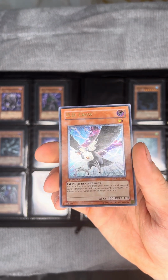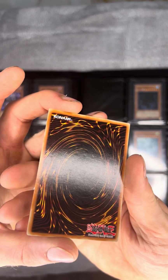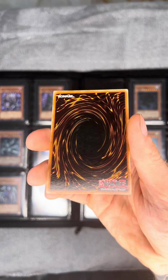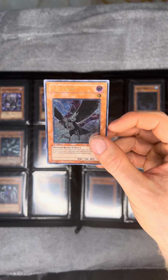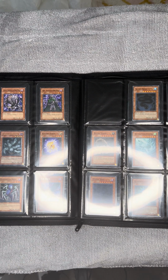I'd call it a staple. It techs into anything, really, and it can cause some disruption just by sending itself to the grave to banish. So Dead Crow was a nice eBay purchase that I managed to pick up. One of my favourite cards. I mean, that is just a beautiful looking ultimate rare. This is why this set is quite expensive, because there is a lot of good stuff in there.